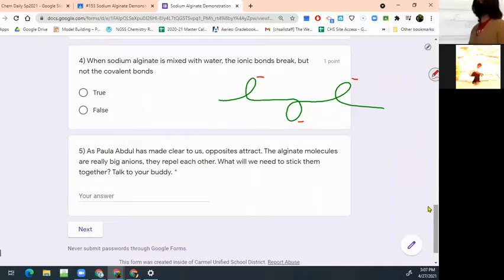Yeah? An offsetting amount of cations. That could be a thing. Am I being vague enough? I'm trying to not give anything away. So you and your buddy come up with an answer. Don't put this.